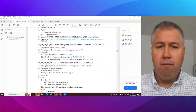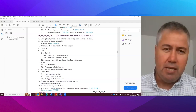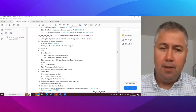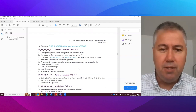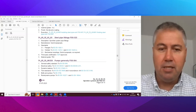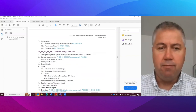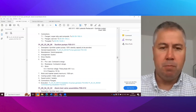Moving forward to the real nitty gritty in terms of products, we've got obviously key plant and materials such as the large sprinkler tank that would be required on this system. Certainly things like immersion heaters for the tank, gauging for the tank, steel pipelines, steel fittings. You can go on ad infinitum here. And you can see there's a whole range of key products that we're bringing in as part of our specification.